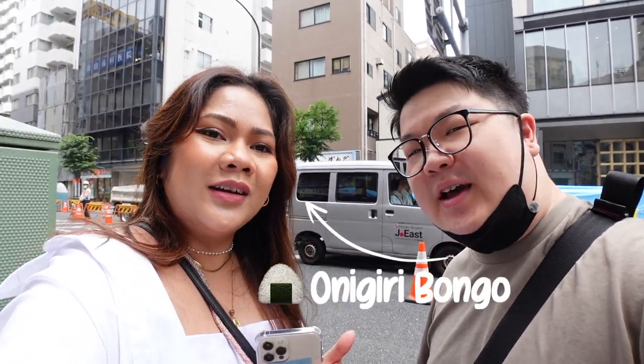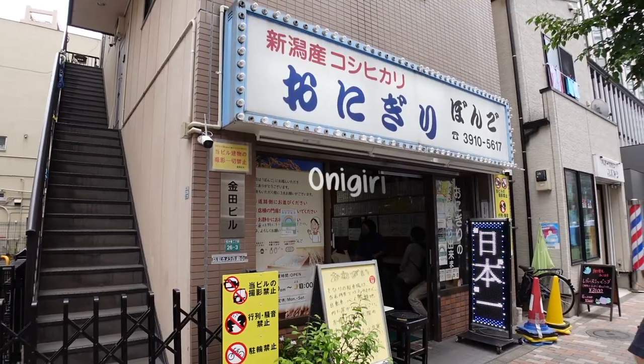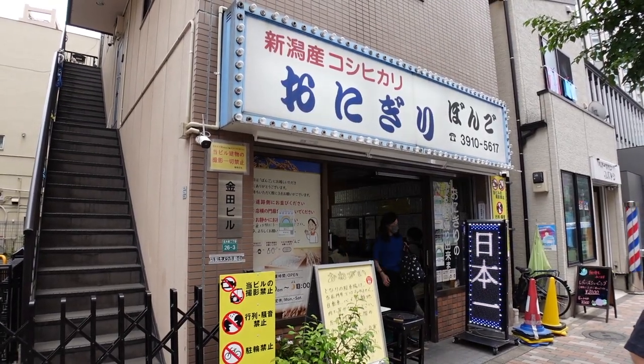Friends, I'm currently at Onigiri Bongo. Can't really see it behind the truck right now, but it's a family-run business that's been in business for about 60 years. They all make onigiri and rice balls by hand. And they create a wide variety of onigiri, like about 56 kinds. 56? It's a lot. Well, we'll see how many there actually is when we get inside.